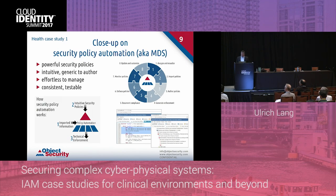So where we structure our thinking about policy automation is in 8 major steps. The first one is analyze and visualize. That's the information that you're bringing into your system, because, as I mentioned, all of this ABAC depends on the quality of the data you feed into those values. You're basing your decision on data, quite often. Then you can import existing policies, if you have any, and bring those in as a baseline into your product, and then author your policies.